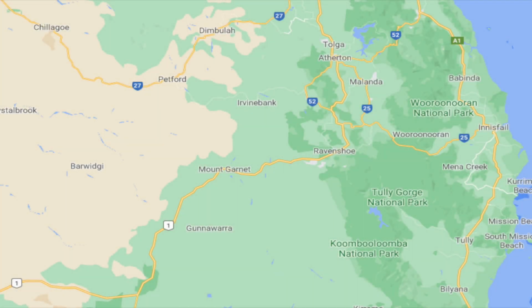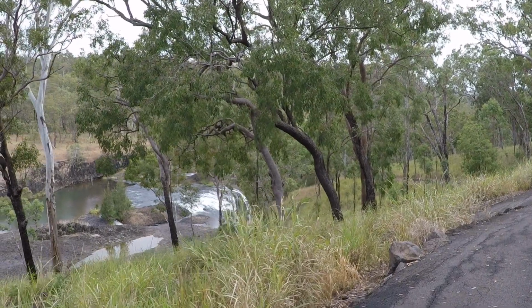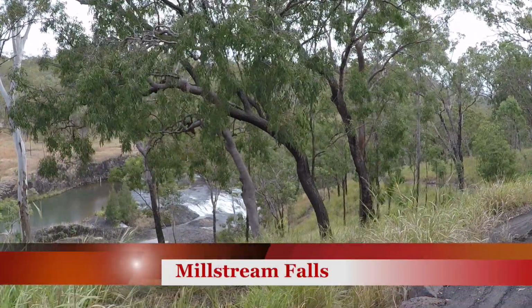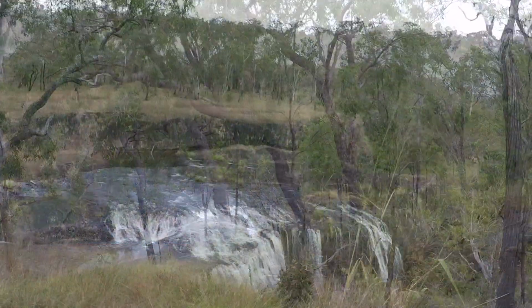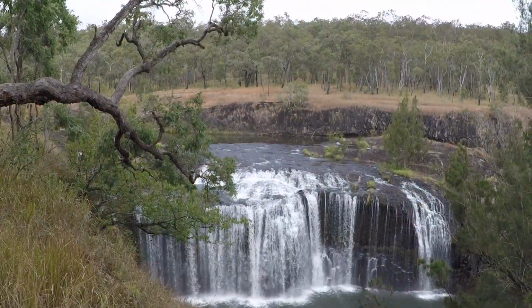After a very social night in Ravenshoe, our first stop for the day was Millstream Falls. It's only about 5 kilometres from the town of Ravenshoe itself. It's known as Australia's widest single drop waterfall.